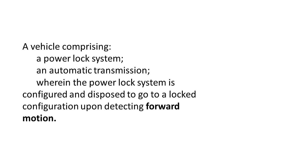But take a look at the claim again. The word forward may be yet another unnecessary limitation. What if we just say detecting motion? Then, if we detect forward or reverse motion, we can then cover the implementation with this claim.